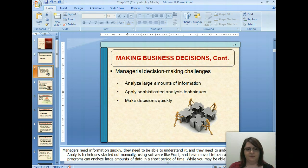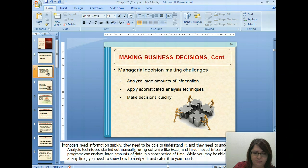Now, making business decisions. And you'll see that I've added notes, so you can go through these as well as you're going through the PowerPoints. Now, making decisions, managers need a lot of information. They need it quickly, and they need to know how to read it and understand it.